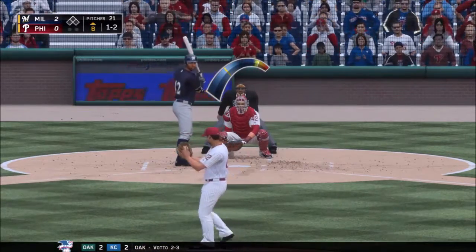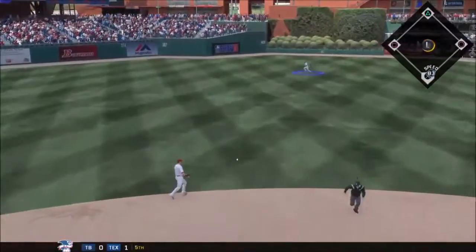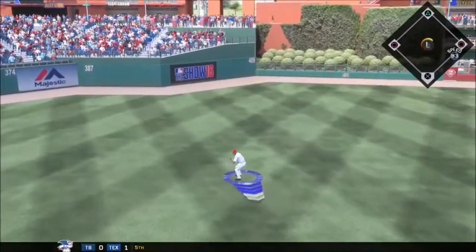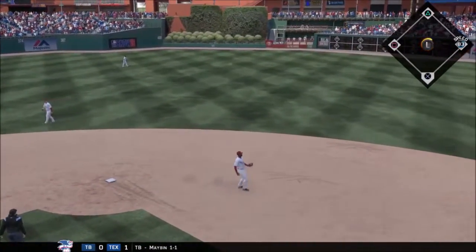Now you can't look for a specific pitch. You just got to protect the plate. Drilled on the ground to short, and this is going to find its way into left for a base hit, and the leadoff man's aboard to start the 8th.